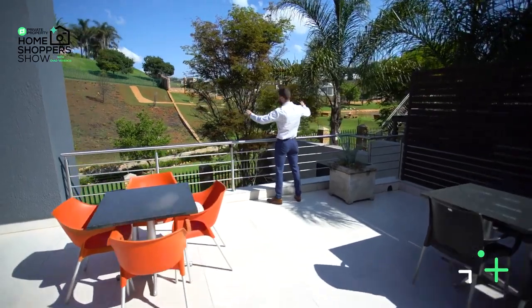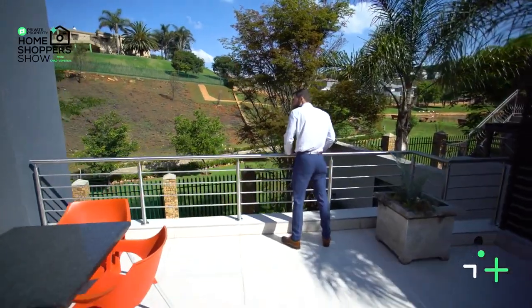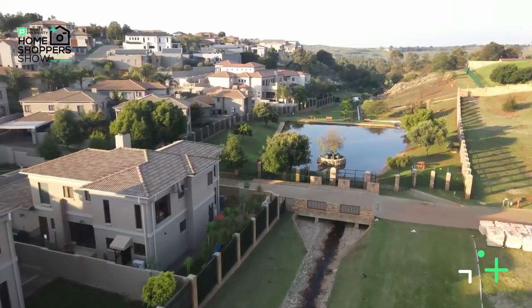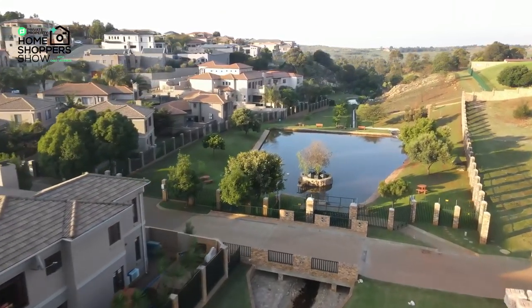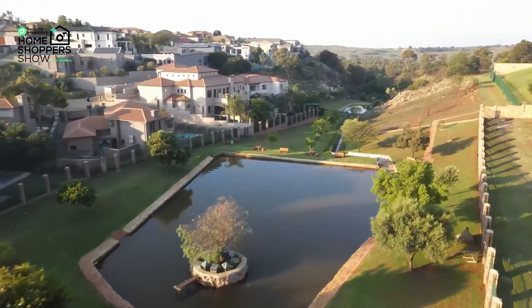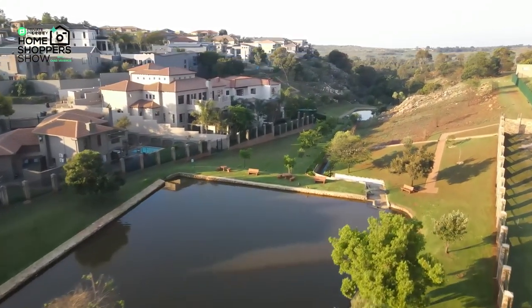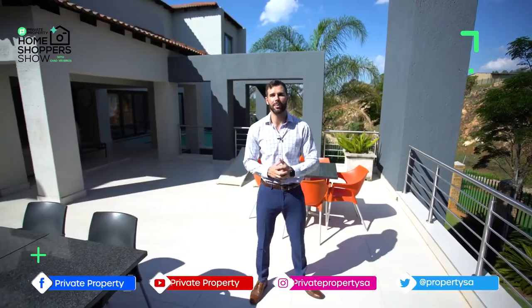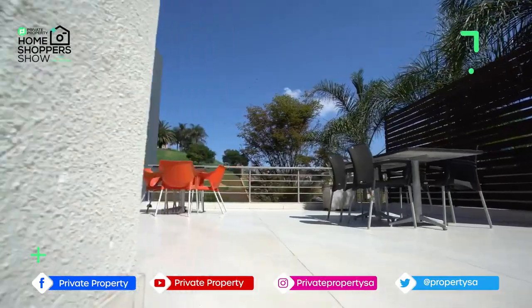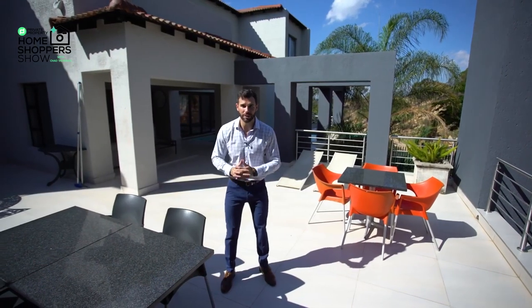You can see the full-on green belt that is for exclusive use of yourself, with a dam on the right-hand side, some park benches, as well as areas out there for you to sit down, relax, and enjoy a nice meal, as well as another dam all the way out to the opposite side of the green belt, again, for you to sit down, relax, and have some outdoor activity. I love that it's been included, and it is so cool that you have, as an owner here, exclusive use to that green belt.